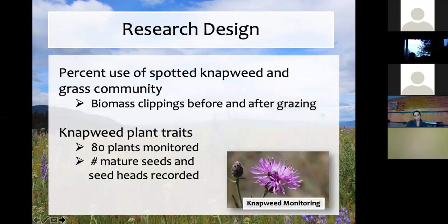Within each enclosure, we harvested 10 random biomass clippings and categorized these by functional group: grasses, forbs, and our invasive plant, the spotted knapweed. We also monitored the growth of 20 bolting, or second-year, knapweed plants per treatment enclosure over the growing season, for a total of 80 plants. We harvested these in September prior to seed dispersal. I brought these plants back to the lab and then counted the number of mature seeds and seed heads on each plant.